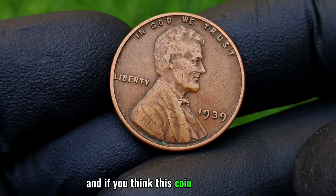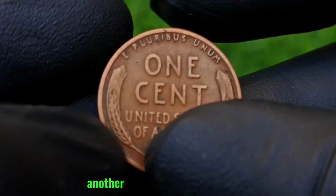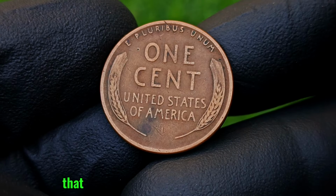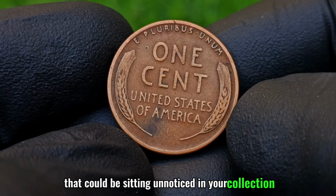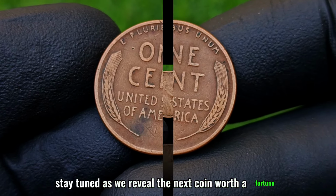And if you think this coin is impressive, wait until you see the next one on our list, another ultra-rare and valuable piece that could be sitting unnoticed in your collection right now. Stay tuned as we reveal the next coin worth a fortune.